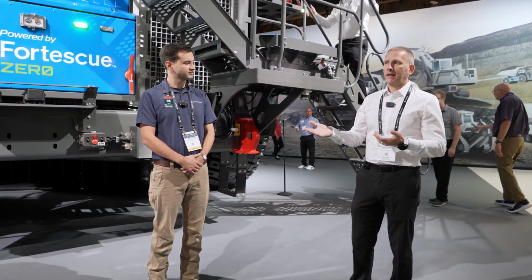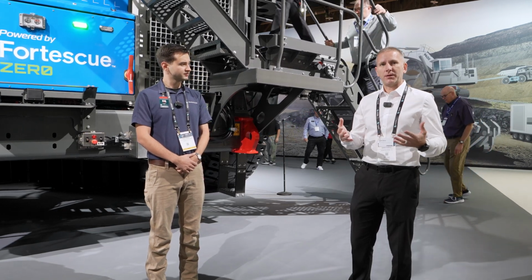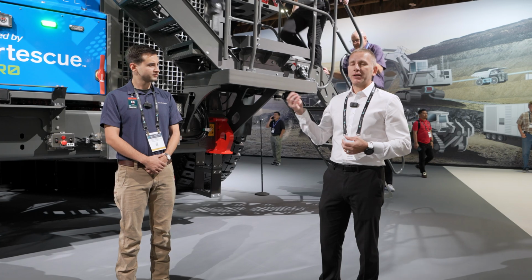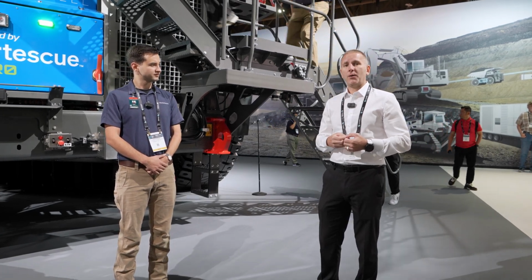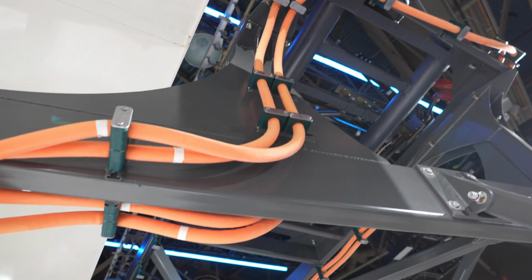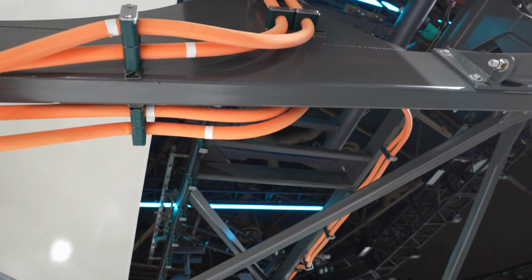We have another type of technology called dynamic charging, which is basically, while the truck is moving, electrify it. We traditionally would do that with a trolley system, which we can see up here on the top of the machine. It connects to overhead lines and gets its electric power from there.